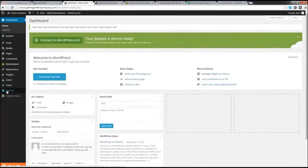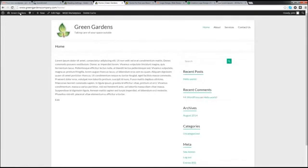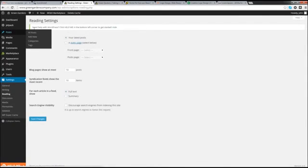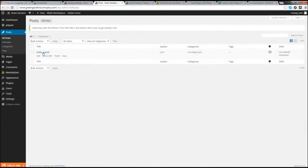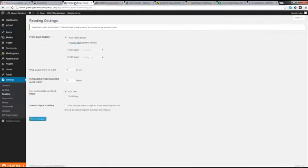what we'll actually do is go down to settings and then into reading. Okay, so you've got some settings here. At the moment the front page displays the latest post, and if we have a look at Green Gardens, the root of Green Gardens domain is showing us this Hello World post. Okay, so if we go in and have a look at that in here, we go to posts, all posts, open that up in a new tab, and you can see this Hello World post. Now that's something that gets installed by default when you first install WordPress. That's always there, and that's the first page that you tend to see.